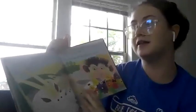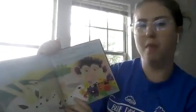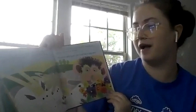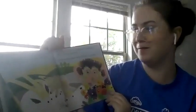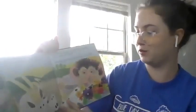"Stop!" yelled the little goat. "Mr. Troll just wants to have us over for dinner," said the little goat. "My name is Gruff," said the troll. "Would you please join me for dinner?" The three billy goats and Gruff had a tasty meal. Oh my goodness, can you believe that? The troll just wanted to have them over for dinner. That's crazy.